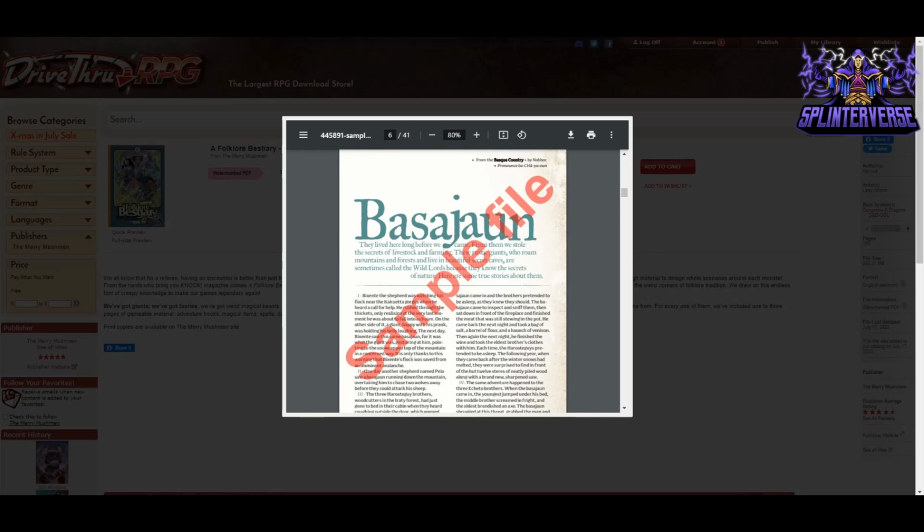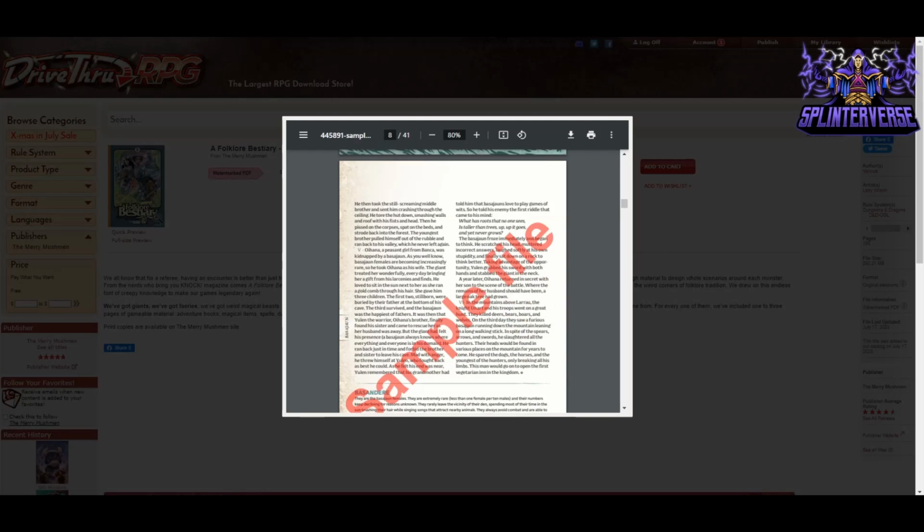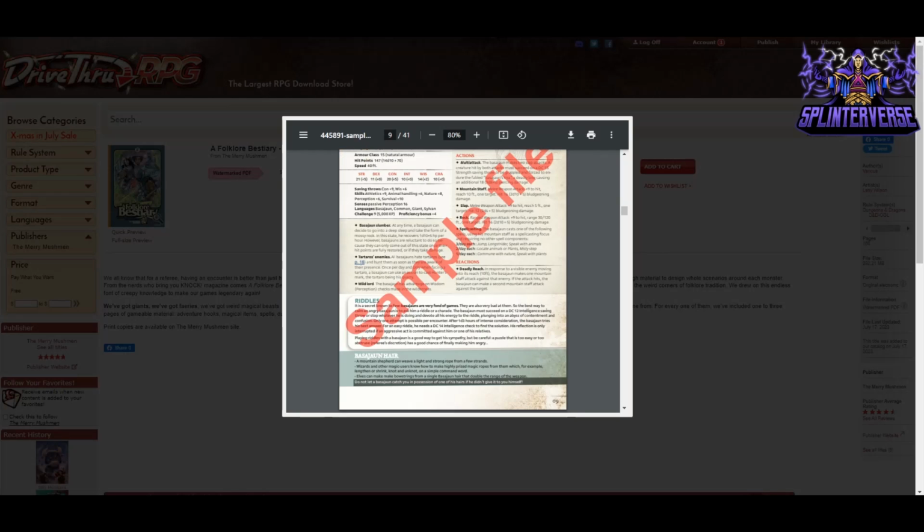So there's a whole story here. I'm not going to read the story, but I'll read this intro paragraph. It says, they lived here long before we came. From them we stole the secrets of livestock and farming. These rustic giants who roam mountains and forests and live in the beautiful secret caves are sometimes called the Wild Lords because they know the secrets of nature. Here are some true stories about them. So then, of course, you get to read those stories, and then talks about naming.